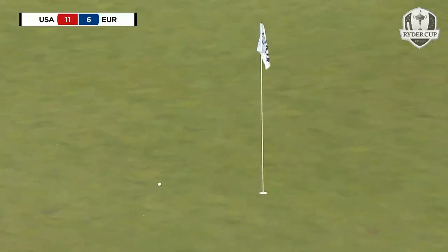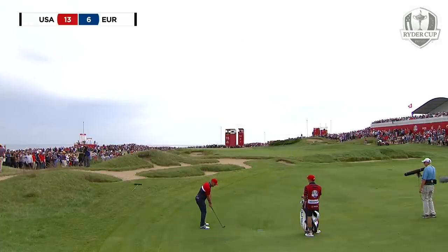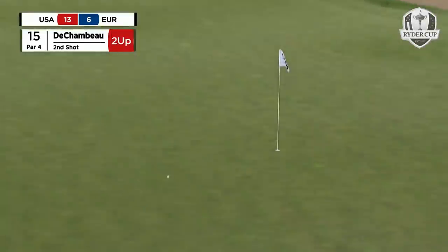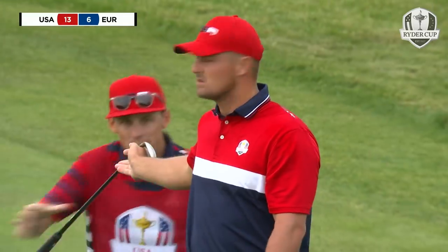Another beautifully executed golf shot. That's a question you're going to have to ask Thomas sitting next to me as we move to Bryson on 15. Wow, how good is that? Just the height, the spin, the distance control.